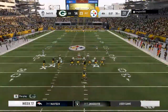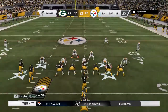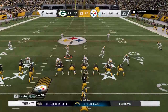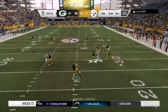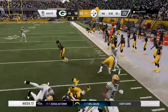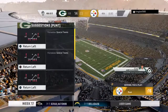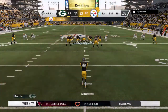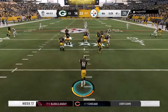3rd and 15 here after the 1st and 2nd down plays went in the wrong direction. Throwing now is Jackson. Screen pass to Connor. And he gets this only to the 41. Not near enough for the first. Now the Packers going to go ahead and use the 2nd of their timeouts as they get it right at the 32nd mark of this 4th quarter.